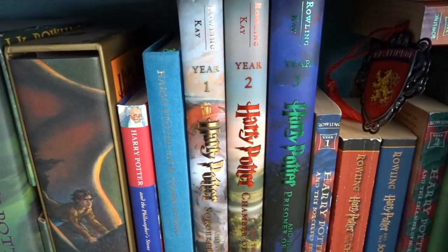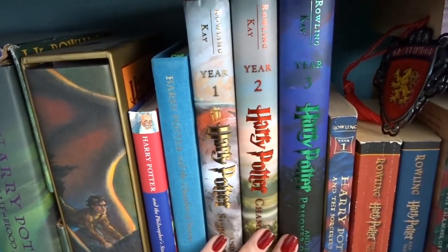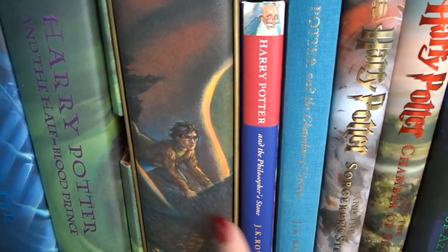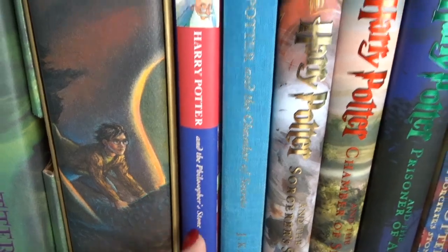I also have years 1 through 3, the illustrated copies. This is all that's available right now, but they're awesome. I love these illustrated books. They're so pretty. Then I have Sorcerer's Stone and Chamber of Secrets, but it's actually Philosopher's Stone, this one.